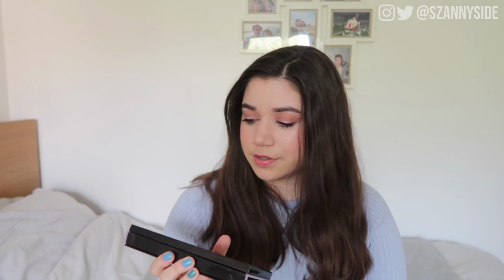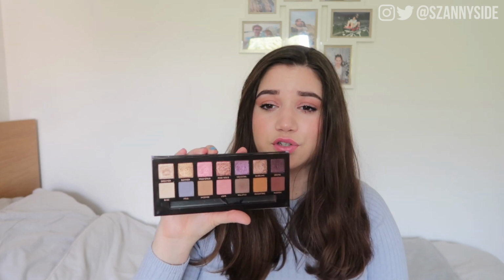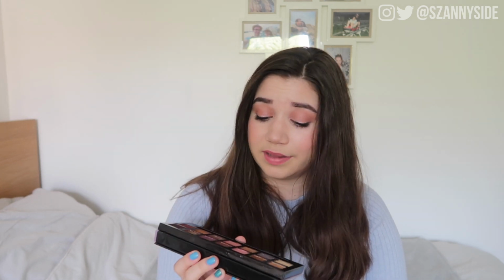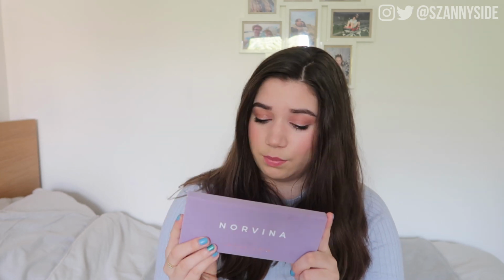The mattes, the shimmers, they all work really well together, and I just really like the color story. But I just love looking at it. It makes me happy, and the shades work so well that I just haven't created a look with this yet that I don't fully love. So this definitely deserves number 3 on my list.